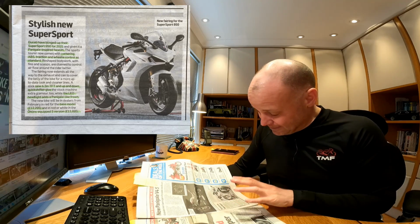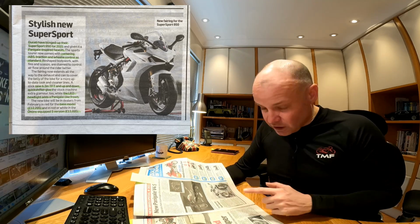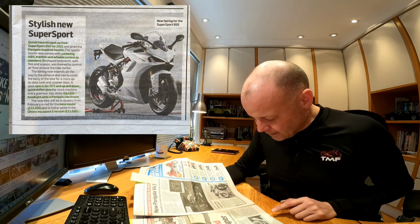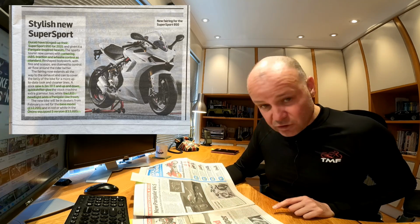It's had a styling makeover, looks much better now, much more Panigale-esque actually. So good move, I think, from Ducati. I'd like to go on one of these now. It looks a lot nicer bike. It says here they've blinged it up, the Super Sport 950 for 2021. It's now got cornering ABS, traction and wheelie control as standard.